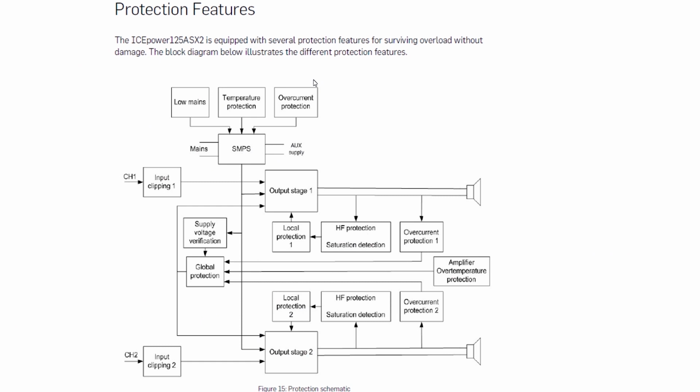Protection. Excellent protection is making our designs foolproof and long-lasting. It would be important when offering extended warranty. Low mains protection, overcurrent protection, over-temperature protection for power supply and amplifier separately.